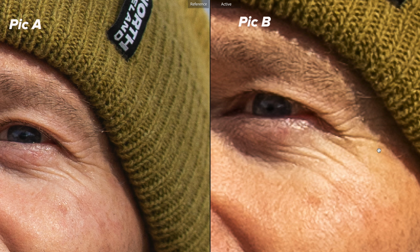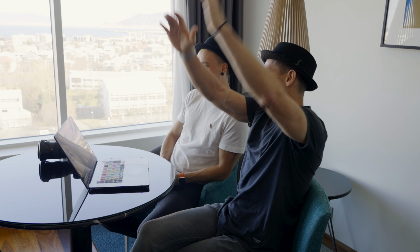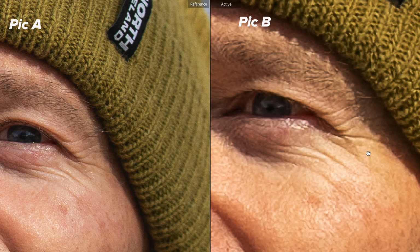Unless you are so versed with your composition that that's how you crop. That's why he bought the A1. That's why I bought the A1 with a 14mm lens, because I can just crop everything in. So it's pretty obvious now straight away which is the A7S3. Definitely the right one is the A7S3.